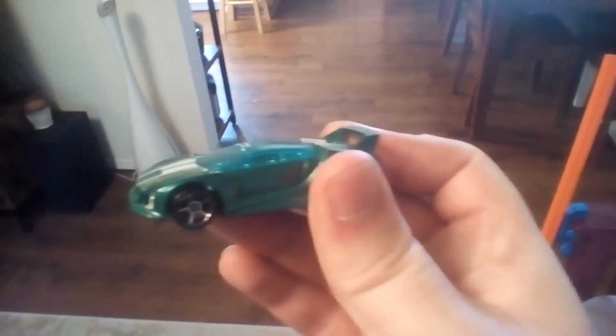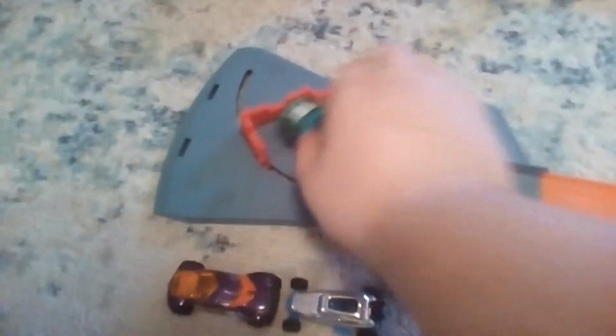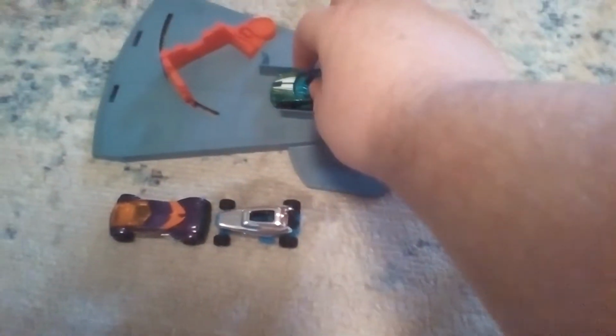Next up is Quick and Sick. On your mark, get set, go! What was that? That was a fail. Alright. Second chance. And he barely makes it. If the cars barely make it onto the spin-out track, that means they're still successful.